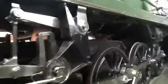Yeah, there's a 9F, and just got a Q1 over there as well, a replica of the Rocket. Go for a potter up this way. Hopefully we can get up the steps in a minute. Let's actually take a look inside the NRM. It's a very large vehicle. I think the driving wheels are about 5 foot, something like that, looking at it, because it's straight through. It's quite nice.